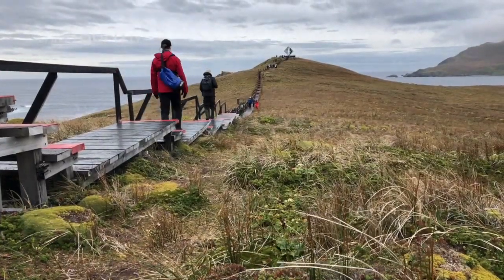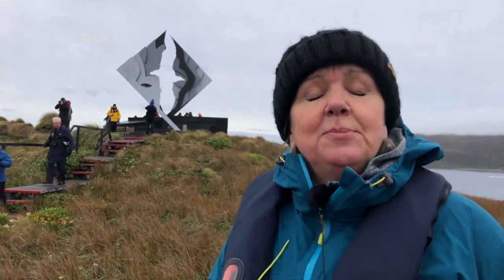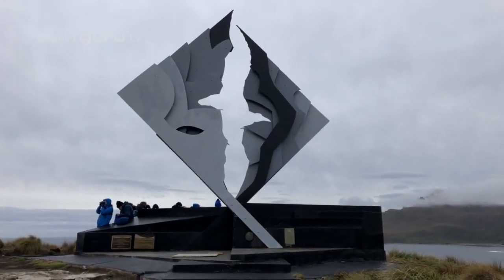It does feel very special to be here on Cape Horn, and it's not always possible to land, so we've been very, very fortunate today. You take the walk up here to this beautiful statue, which is a memorial to all the sailors who lost their lives in these dangerous waters.